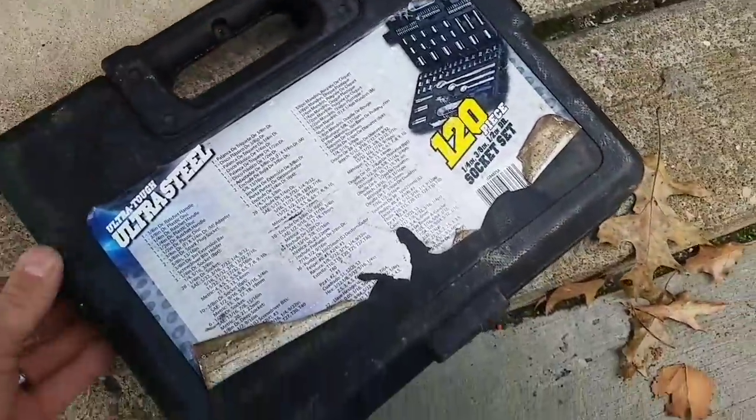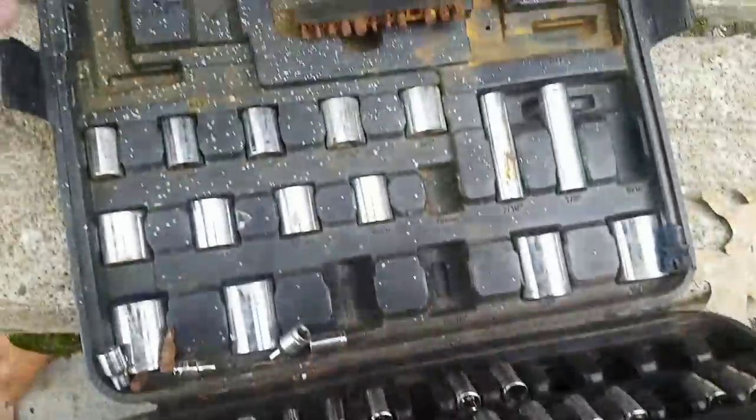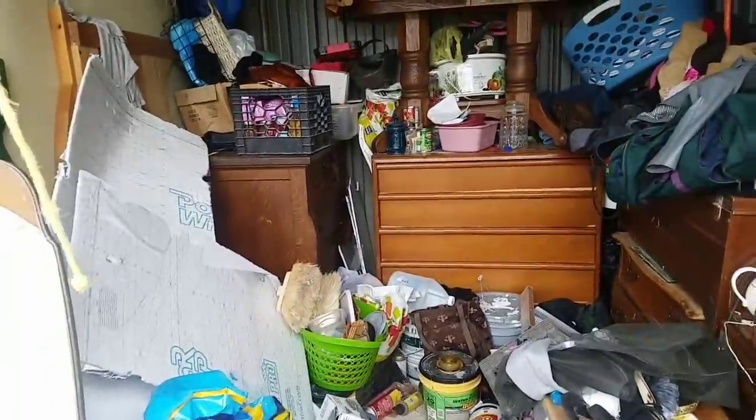See if it's in there. Feels like there's definitely some. Now, whether it's complete or not, that's a whole other story. Not complete, but still some sockets. Sellable. Alright, I gotta load this stuff up and get to the next auction. We'll see what else is in here another time.